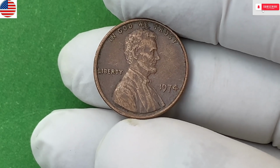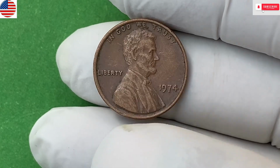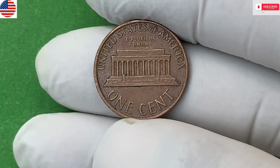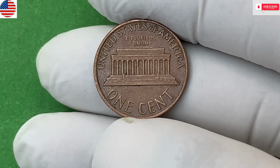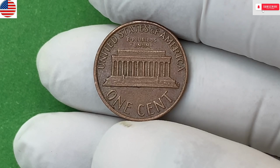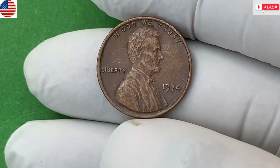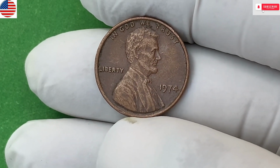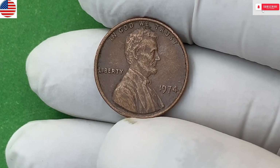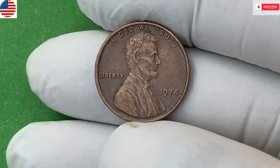Now picture this. You find a 1974 Lincoln penny tucked away in an old coin album. It looks ordinary at first. But under the right light, you notice something strange. Maybe it's lighter than it should be, or the design looks slightly off. Maybe it shines a bit differently. Could it be one of those rare aluminum strikes? Or a one-of-a-kind minting error? That's the kind of moment collectors live for. That heart-racing feeling when you realize you might be holding a piece of history. A coin so rare, so unique, that there might only be a handful like it in the entire world.